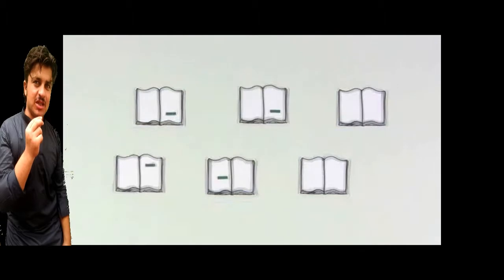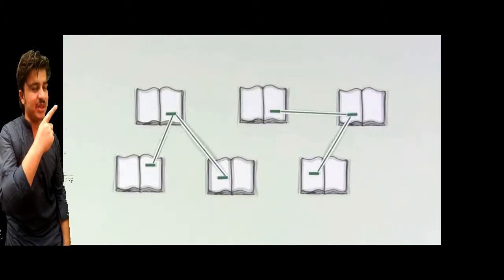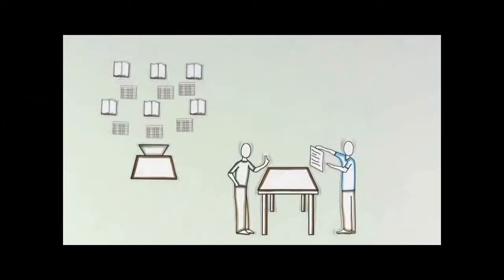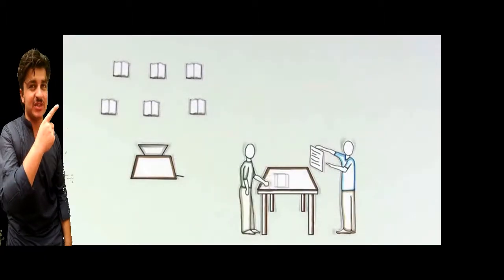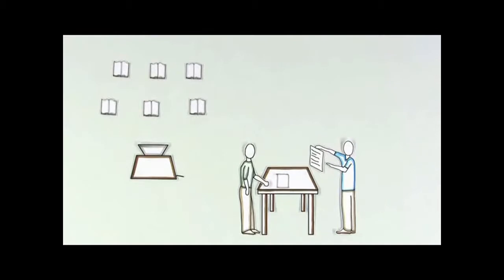You need a system. You need to know what's inside every book and how books relate to each other. Your system needs to take in a lot of information and spit out the best answers for a patron's questions. It's not an easy job.